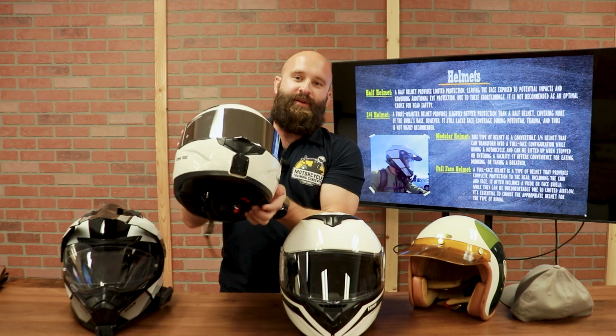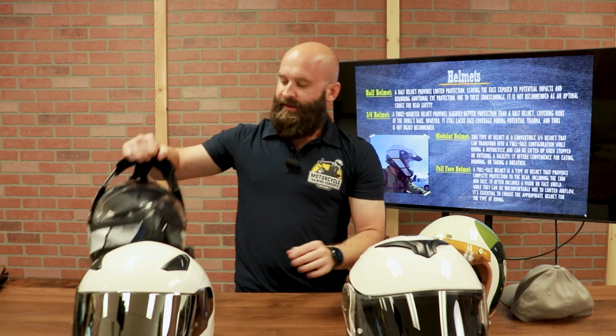I think they look amazing. They look cool. That's why I got it. I absolutely love the look of it, but for utility purposes, I actually prefer to just wear the clear visor.